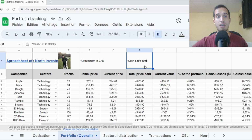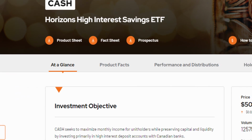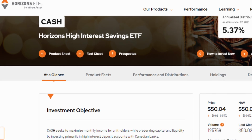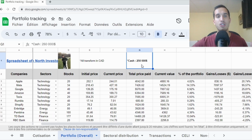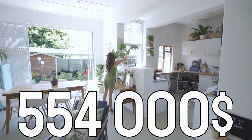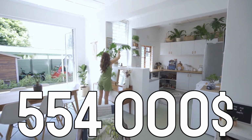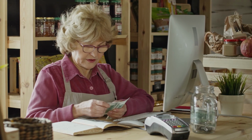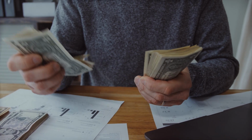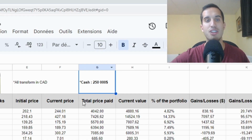The first thing that you can notice is that I currently have about $250,000 invested in the cash ETF. And as its name says, this ETF is simply a big mix of different high-yield savings accounts in Canada, because one of the most important news of the last month is that I have actually purchased my first real estate property for about $550,000. And so to have enough liquidity to pay my down payment and all the different fees that come with it, I've decided to invest some in the cash ETF.